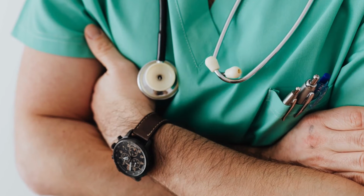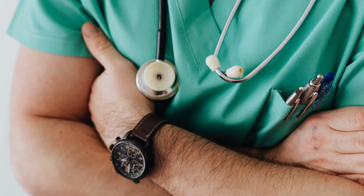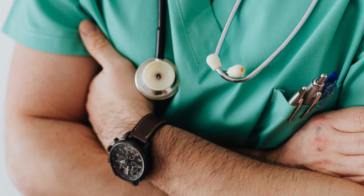The treatment for disseminated gonorrhea is ceftriaxone, 1 gram for 7 days, which can be switched down to oral, but the most important thing is prevention.